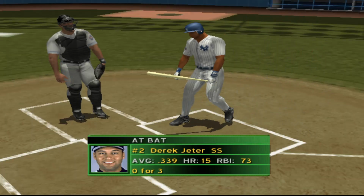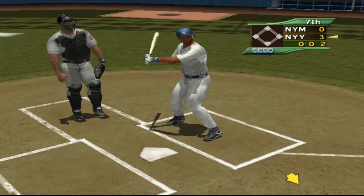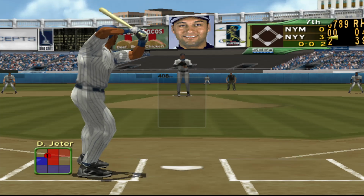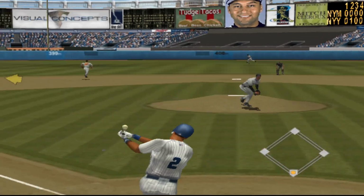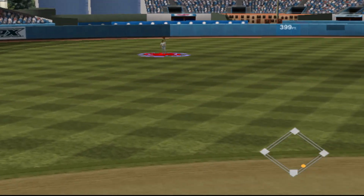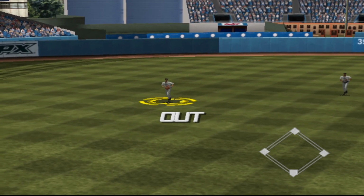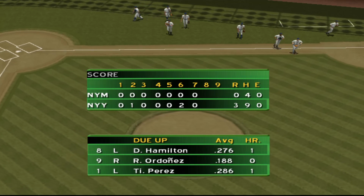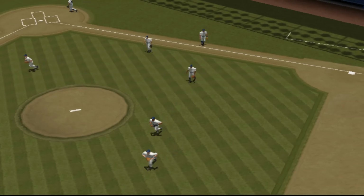Jeter steps in. Derek Jeter. Hit in the air to left field. Payton makes the grab on that ball hit in the air. That ends the 7th inning. The Yankees don't score here, but still have a slight lead. It's 3-0.